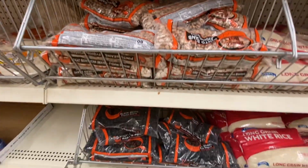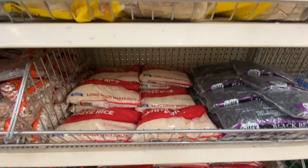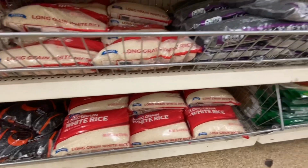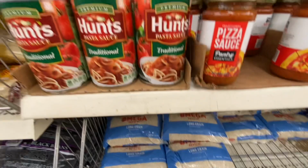There were 3 or 4 different kinds of beans available for $1 a bag, and they did have rice to go with them. Throw some of those spices in from the dollar rack, and you've got a really great meal for a low amount of money.